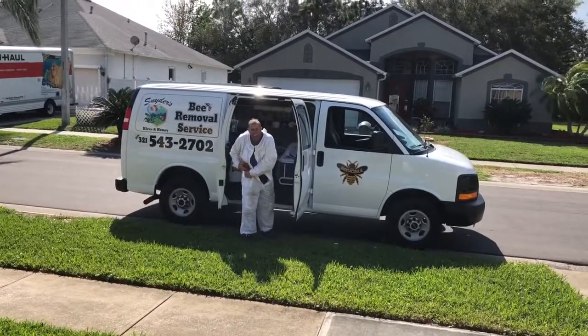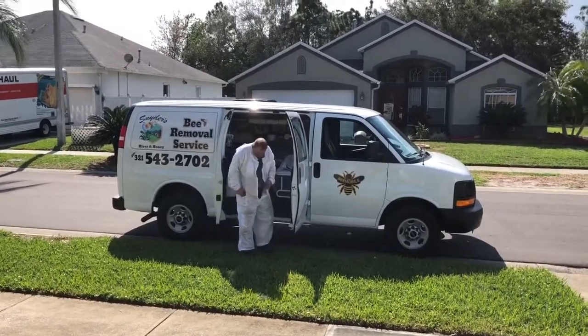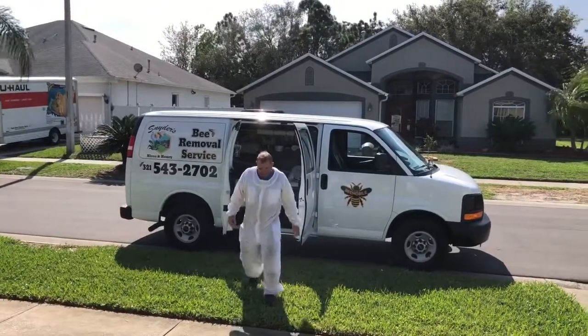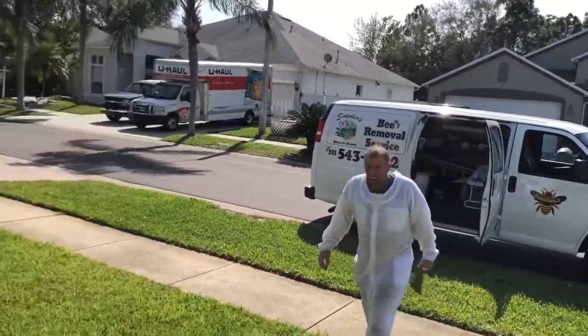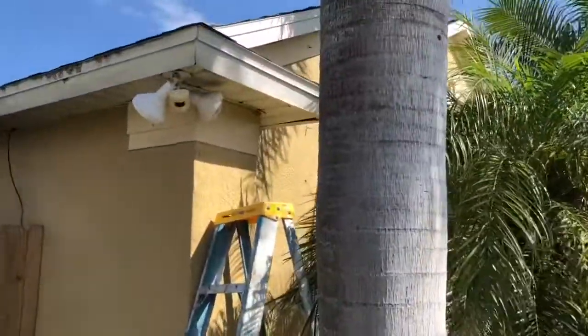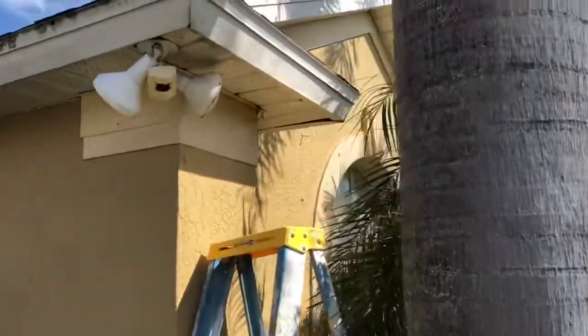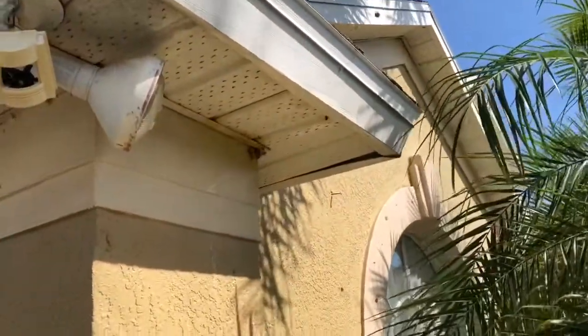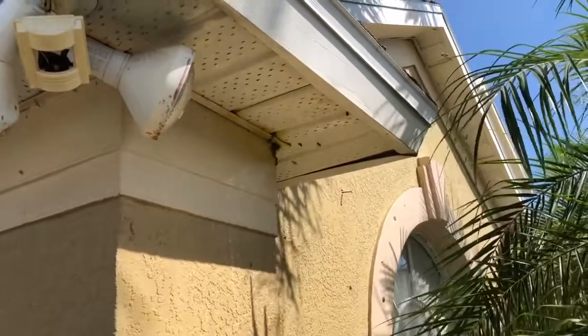Mike's getting suited up. I'm all suited up. We're down in Melbourne, Florida. It's the 21st of February, and we got some bees going in this house right here. They're going in that soffit area right there. And yesterday we did one underneath a porch. I didn't get that one uploaded yet, but we'll get that one uploaded to YouTube as well.